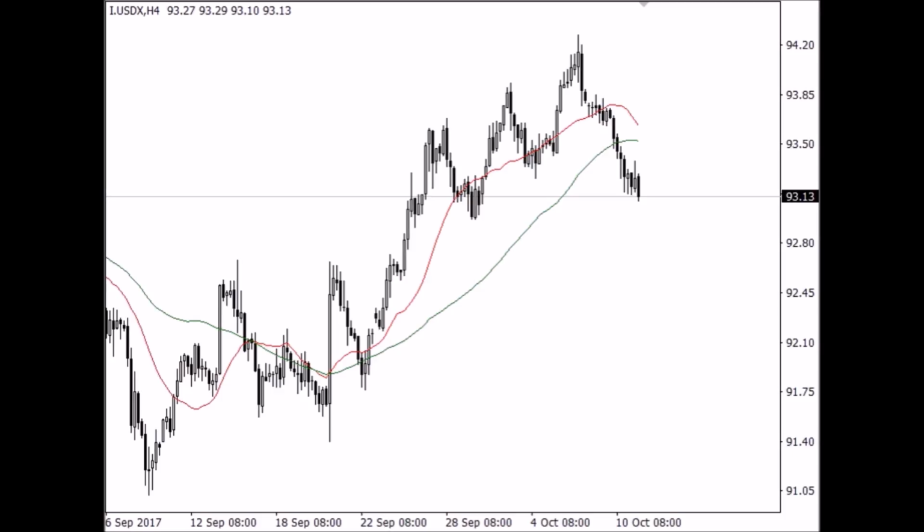It was a quiet day for United States top-tier economic data. Investor demand for safe haven currencies like the yen and Swiss franc remains elevated amid ongoing geopolitical uncertainty on the Korean peninsula.